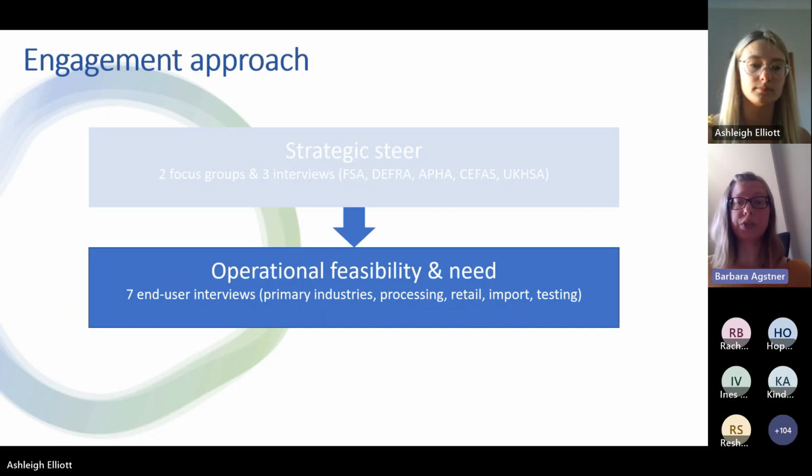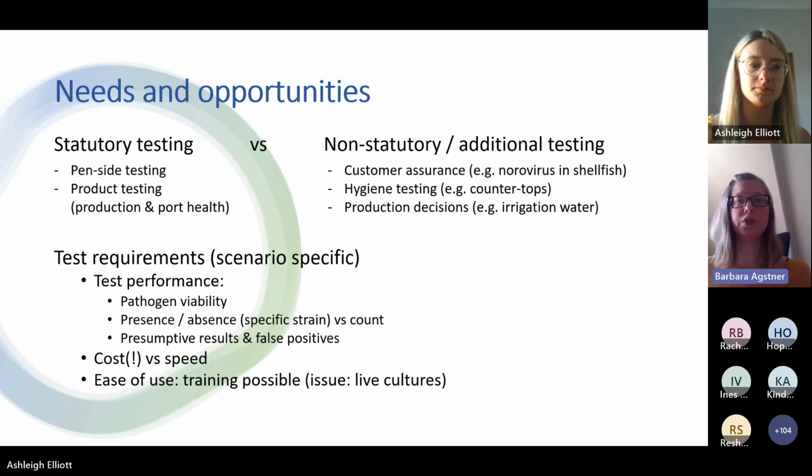And yeah, so all these conversations were really interesting. For me, lots of new information because I usually work in plant health. So on my last slide, I just wanted to briefly summarize what we spoke about, though I won't go into too much detail. Unsurprisingly, there was quite a difference in perceived needs between statutory testing and non-statutory or additional testing. Essentially, most people were immediately gravitating towards additional testing as an opportunity for portable technologies because statutory testing by its very nature is obviously quite strictly regulated. So you'd need to consider accreditation, shareability of results, etc.